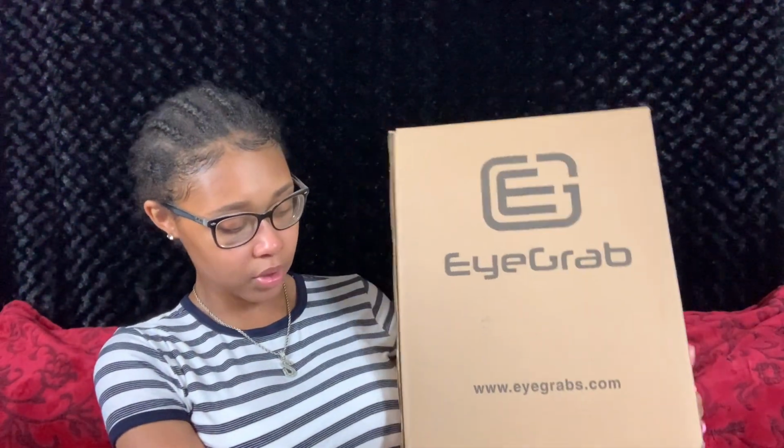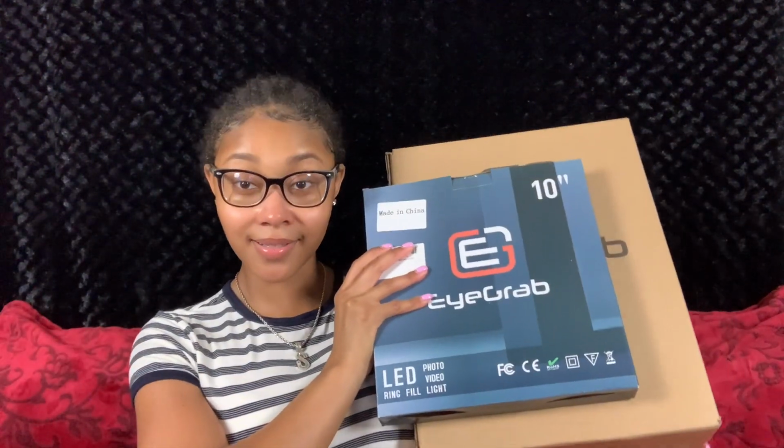But without further ado, let's go ahead and get right into this unboxing and also assembling of these ring lights. So I'm not really sure how to put these together, but we're gonna go over there in a second. But I just want to show you guys the packaging and everything like that before I start. So this is the 10-inch ring light photo video light. So I'm guessing this is the actual ring, and then there's this big box. I'm guessing these are the poles and stuff in it. So we're going to get started and get this assembled.